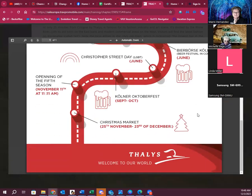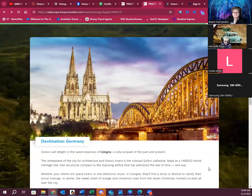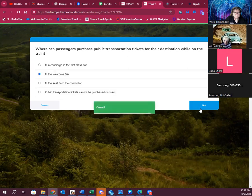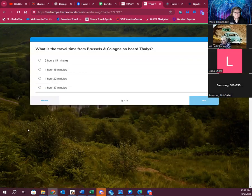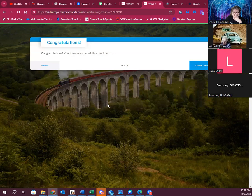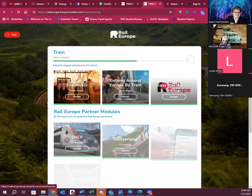And here you go. So again, these are kind of cool little flyers you can use. Where can passengers purchase public transportation tickets for their destination while on the train? The welcome bar. There you go. Very good. What is the travel time between Brussels and Cologne on board the Thalys? 1 hour and 47 minutes. Boy, I hope you printed these and not this. I mean, are you really good and just memorize these things? You have to scour for this stuff. It's not right there. I was like, whoa. Yeah, very good. All right, thank you.